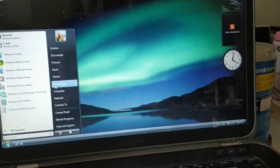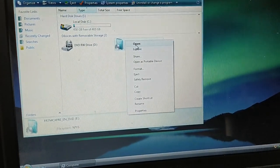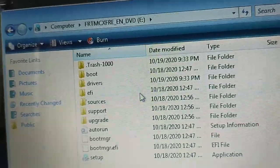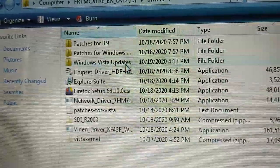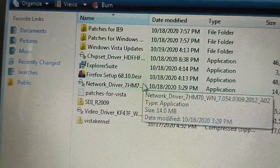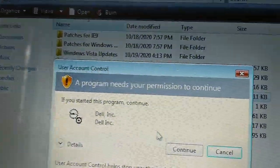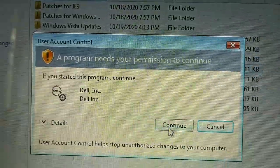Okay, let's install the drivers now. It's from this drive. I have a lot of stuff on this. Oh, sorry, it's a bit blurry. So I think I'll have to install the network driver first. And also I have to re-enable the admin account.